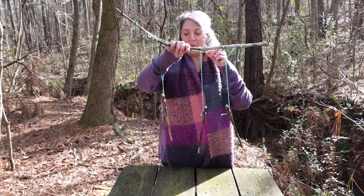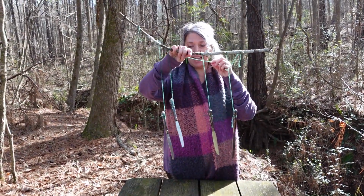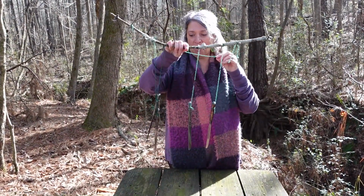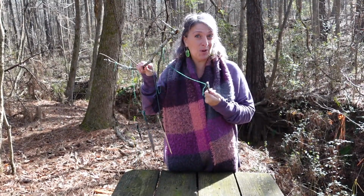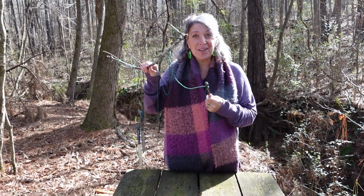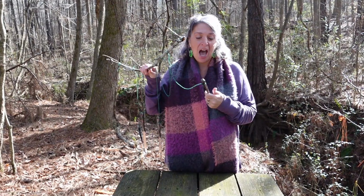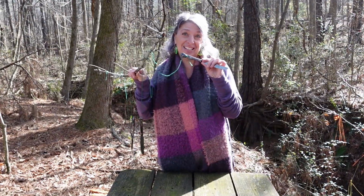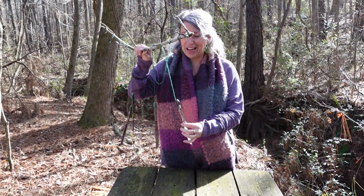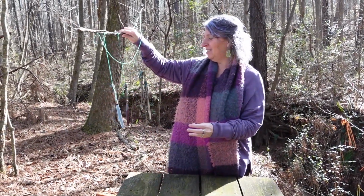All right, so I finished tying my beautiful wind chimes on my stick, and isn't it really cool? Now, you can use anything. You can use spoons, you can use bells, you can use bamboo. I just use these because they're nice and big and easy to work with, and you could kind of see how to get started. So, what do you think?